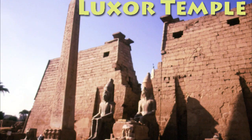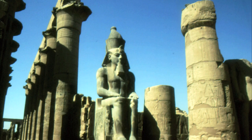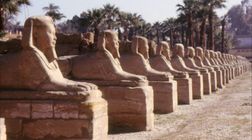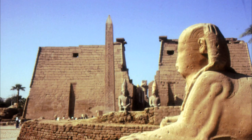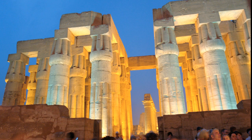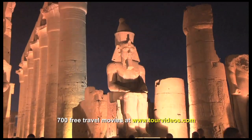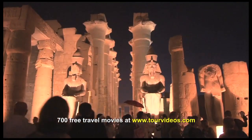And our last stop on the tour is the great temple at Luxor. Again, Ramses II out front, some obelisks. Truly an amazing monument to the great history of the people of Egypt. Wrapping up our tour of Greece, Turkey, and Egypt.